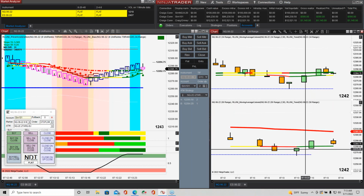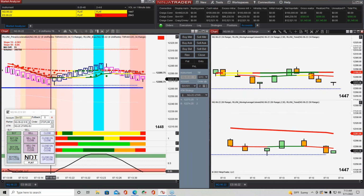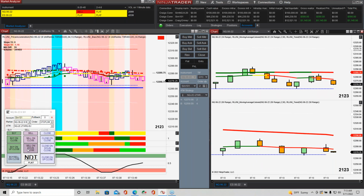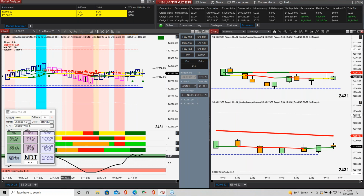See, what I was looking at right here was on the 50. I was looking at this right here. I want this broken. And then on the 34, I know that's representative right here with the pullback and all that, but I definitely want to see a full body below it. That's how I kind of navigate my thought process through these trades.